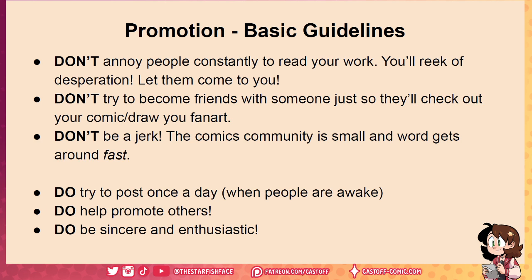Be chill. Post your art. Be happy with the art that you post. Help give other people work, or spread the love around. Talk about your favorite comics. Talk to your favorite comic creators without the expectation of getting anything back, just because you like their work and you like your own work. And gradually people will be drawn to that energy.